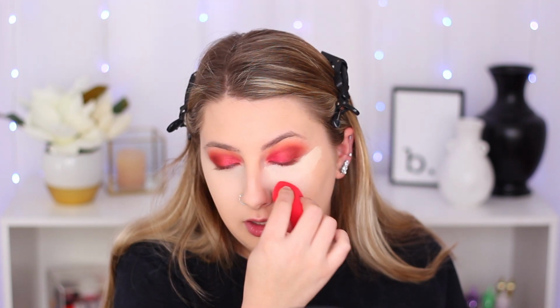So far, I'm really enjoying this sponge. The only thing is I'm so used to having a really pointy tip to blend in the inner corner of my eye, like the Real Techniques Diamond Sponge, see how it's really pointy so you can really get in there? This doesn't have that. The only really pointy tip is this, but I'm trying to figure out how to use it. But it's not bad. I do like it. I don't feel like it's soaking up a ton of product. It's really soft and it's just going to take some getting used to, but I'm liking it so far. I'm not having any issues.